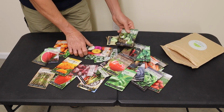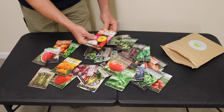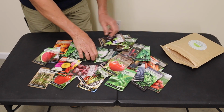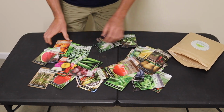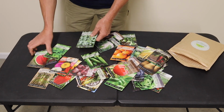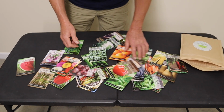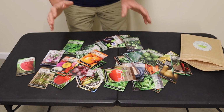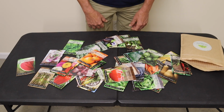peppers, onions, more pollination, or more flowers here, your zinnias, good for pollination, eggplants, microgreens, cauliflowers, we got cucumbers, man, we got a ton of stuff under here, pumpkins, cilantro, we got microgreens. This is incredible. This is a ton of seeds. These are 35 packets. Now we're going to go to their website. Now I'm going to show you some stuff on there.